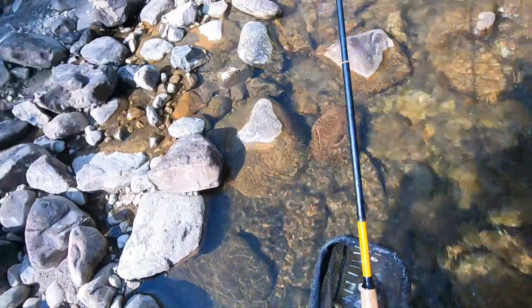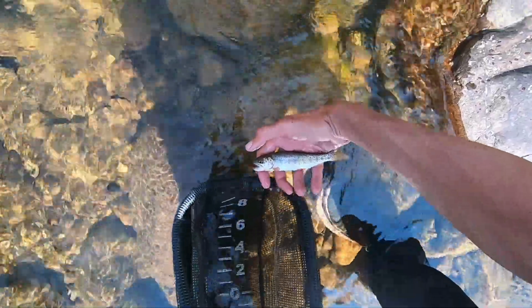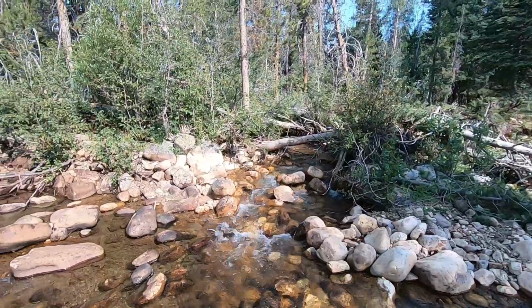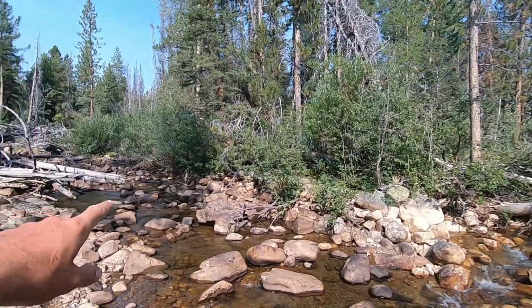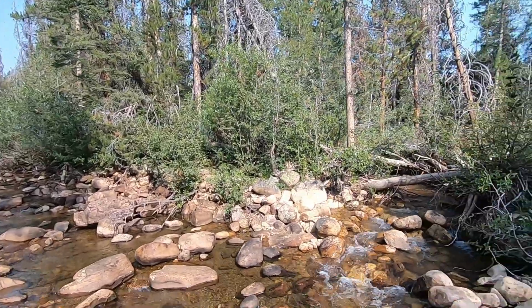This has been a productive little stretch. I've caught 3 or 4 fish in the last 5 minutes. It's a cutthroat. Well, I think I'm going to stop here. There are a couple little streams that come together to form the one I've been fishing, and they're both pretty small on their own, so I think I'm gonna call it a day here.